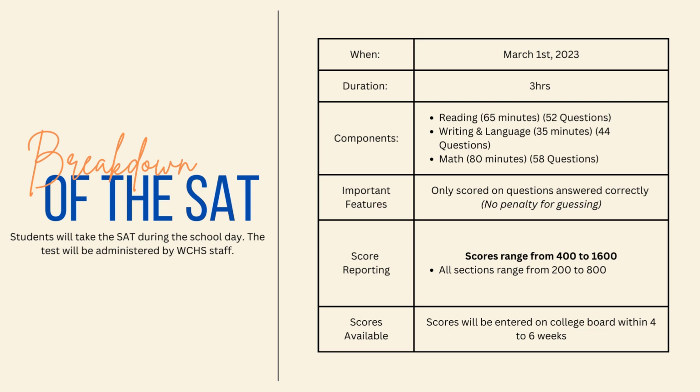Let's break down the SAT. Students will take the SAT during the school day. The test will be administered by the WCHS staff. You will take the SAT on March 1st, 2023. The test will last approximately 3 hours and it will consist of a reading, writing, and math portion.